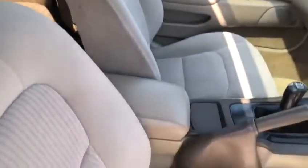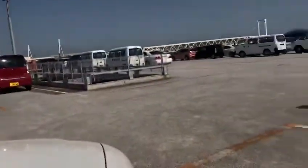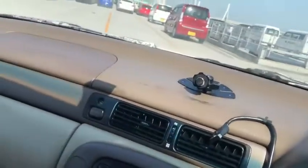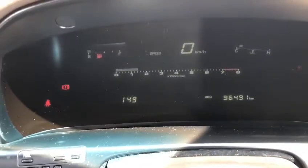Inside is stock, original. It's the beige interior with the beige seats. It's all there, nothing missing. What's also great about this car, that it's only done 96,000 kilometers.